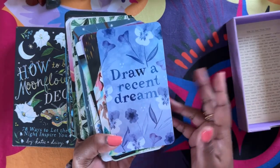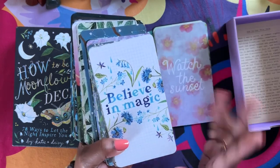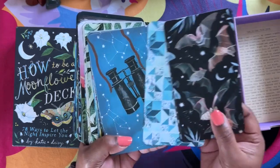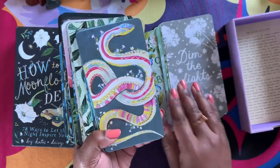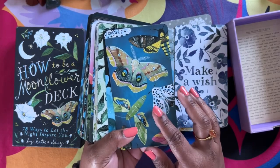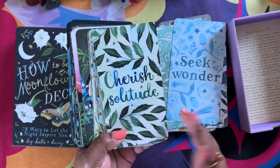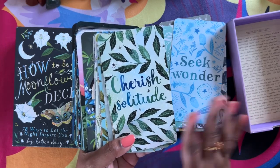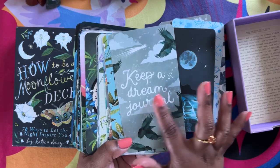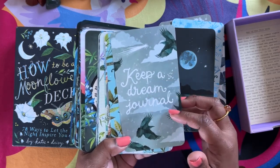It's doing way too much, like it's giving way too much nature, be out in nature, go look at the moonlight. I'm not using this. So I'm not doing any of those things. And I knew it when I got it. I really love my How to Be a Sunflower deck, or How to Be a Wildflower, it's called. And that one has quotes, and I love a quote. This one doesn't have any quotes. I thought it was going to be the same, but it's not. It just has either an inspirational thing to do or something like advice.